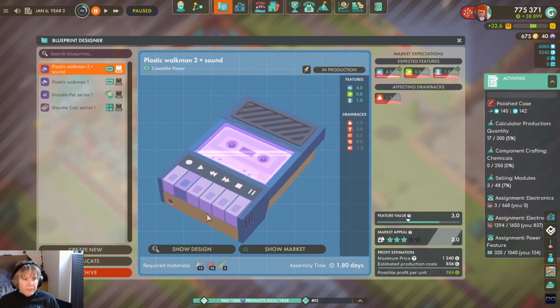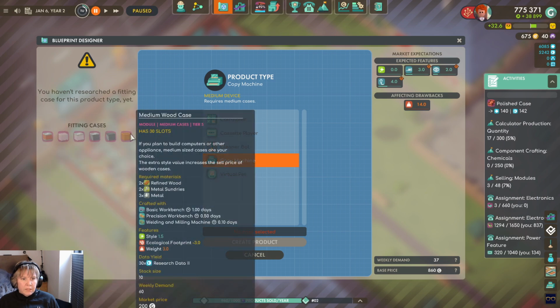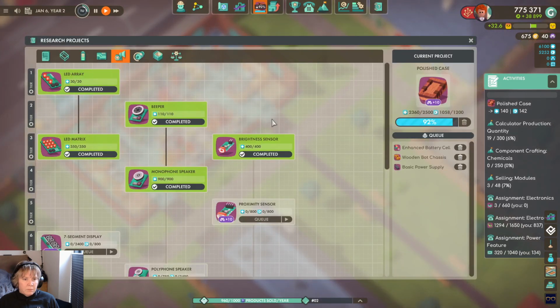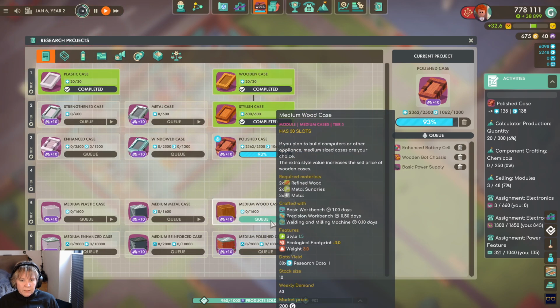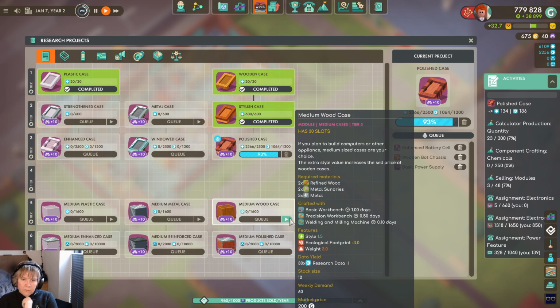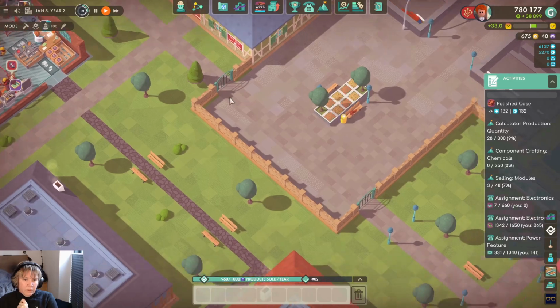Let's see if we can design a copy machine. Oh, we don't have any of the fitting cases. So these are the medium cases. Let's continue with our wood theme. That's a chassis, medium wood case. You know what? Polished cases. Actually we're gonna press play on this. This will put that first. Then we're gonna go back to polished case and press play on that, because that means the medium wood case just came to the top of the list. So 93%.